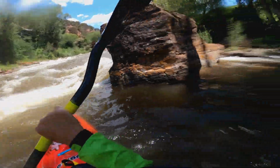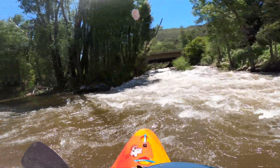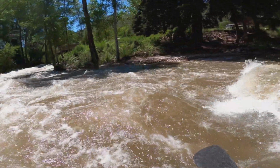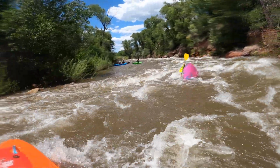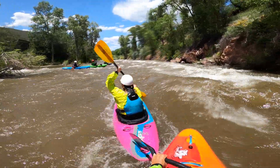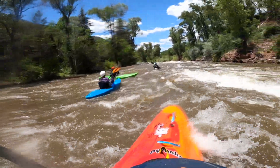Ooh. What was this called again? Snowmass Creek. That definitely looks like it's got water. Cut it in tight. Good one. Good setup.